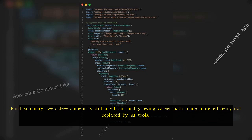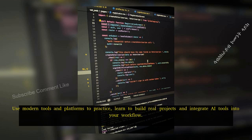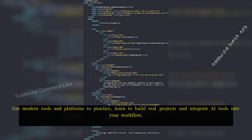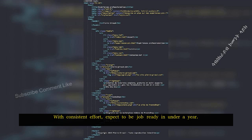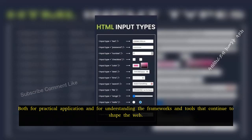Final summary. Web development is still a vibrant and growing career path, made more efficient, not replaced, by AI tools. Start with the core technologies: HTML, CSS, and JavaScript. Use modern tools and platforms to practice, learn to build real projects, and integrate AI tools into your workflow. With consistent effort, expect to be job ready in under a year. JavaScript is absolutely worth learning today, both for practical application and for understanding the frameworks and tools that continue to shape the web.